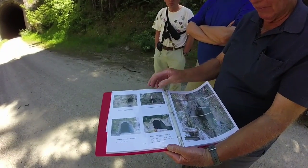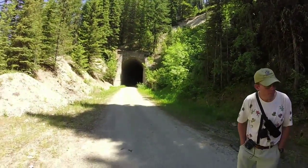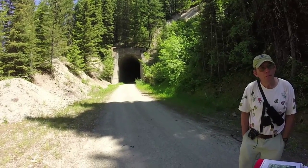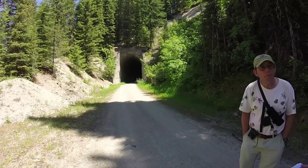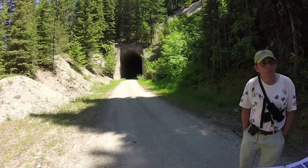This is this tunnel. So Jim, is that tunnel likely to be intact for a while? I think so. I think I read somewhere on the internet that the government, like the Hiawatha, they want to keep the roadbed secure and preserved. So that's why they made it into a bike trail, in case they want to put rails back to it.